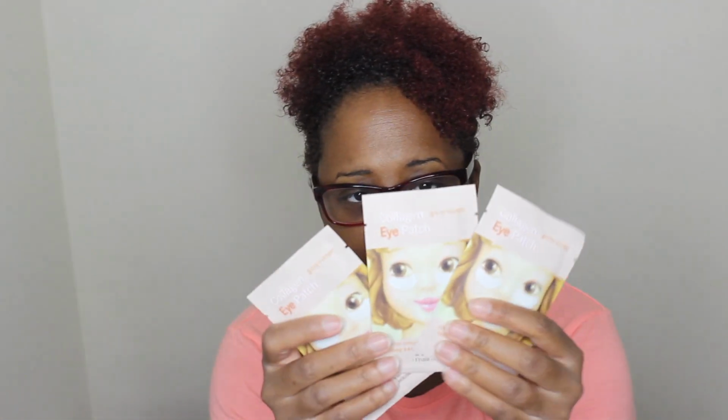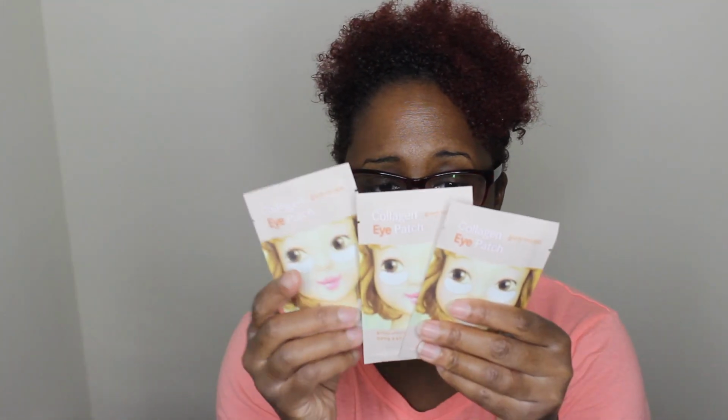And lastly, from the Hush app, I picked up these 3 collagen eye patches. I think these cost me, like, $5, $6, something like that. They are part of the whole Korean beauty fad thing. So I'm gonna try them out and see what I think.